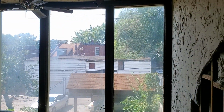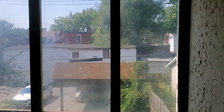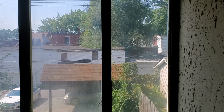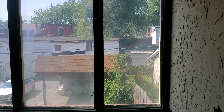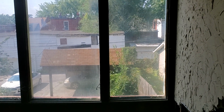But anyway, I love this ability to look out here into the backyard. You can see the California carport that's out there. That'll get some work done to it and will be functional as a covered parking space for 2 cars. But anyway, we'll go out on the yard separately. This insulation is already making me itch.